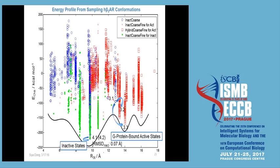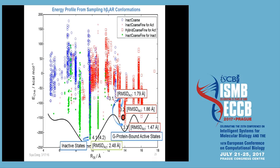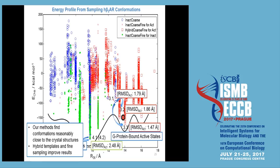and that was able to bring us to conformations that were pretty close to the active conformation, which is about 1.86 angstroms. And using the hybrid template that builds in the helix 6 shape for the active conformation, we're able to go even lower further to about 1.4 angstroms in terms of RMSD. So we're able to actually start from the inactive state and get the active conformations that have been observed experimentally.